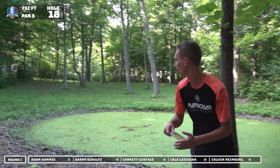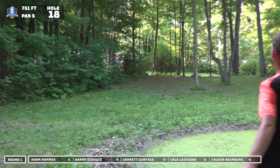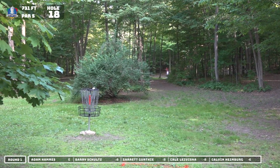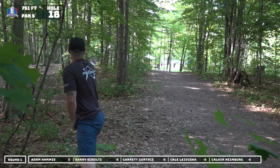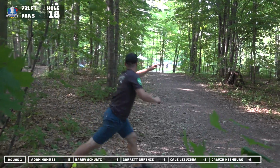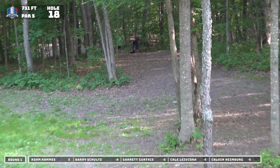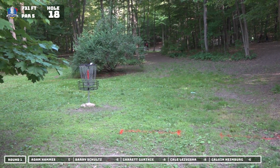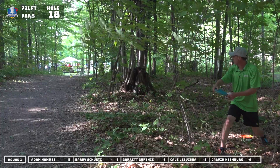Wow, now, after putting a disc in the drink, I don't know if you can call that a drink, Calvin even removes his hat. Well, I mean, after two knee sidearms and an OB stroke, and you're not even halfway up the fairway, I'd lose my hat too, I think. Cale gets it up there. He's a little tree love. Gets it inside the circle.